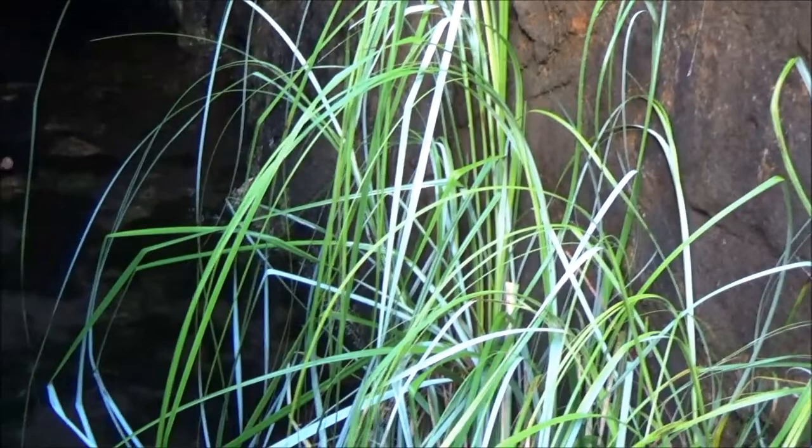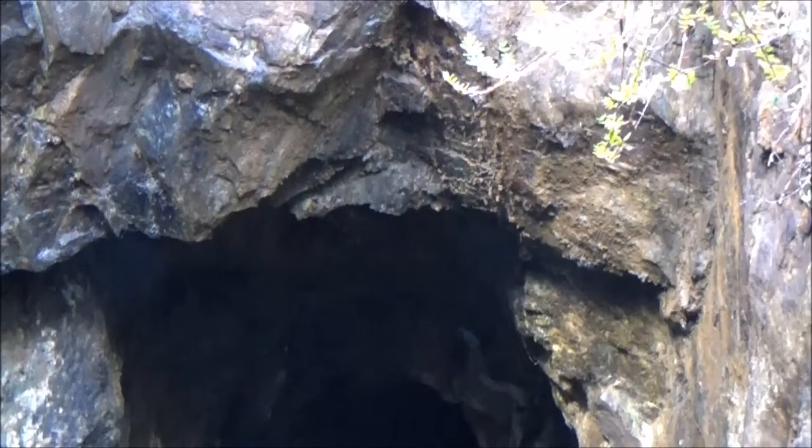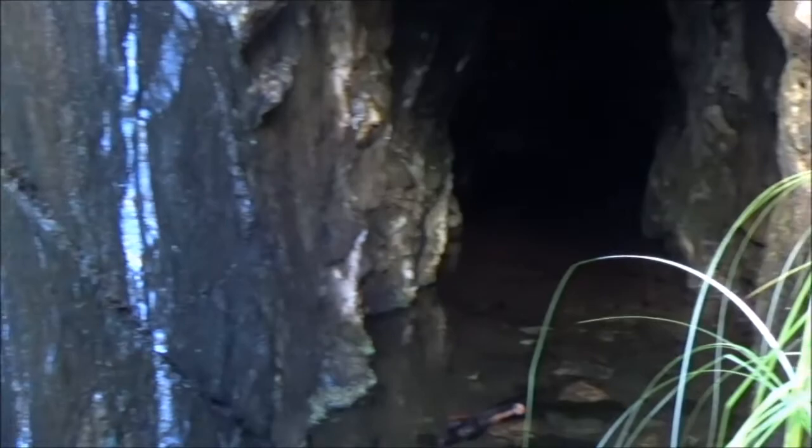Yeah. It's pretty deep, I think. We need some rocks. It's deep, is it? Well, there's some timber there, I can see that. It doesn't look like it goes in that far. Well, that's very special to me. That is exceptionally good. The Lord Brassey Mine.